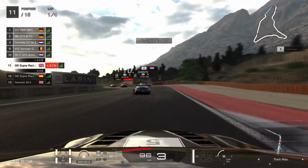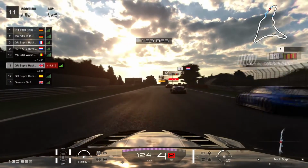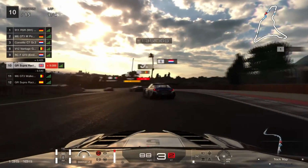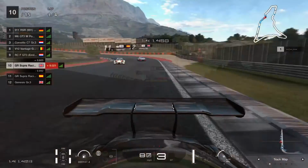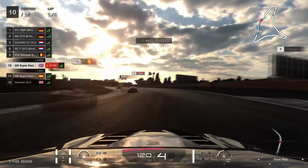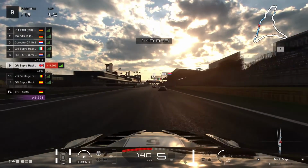He's gone, and we're already up into 11th. He's off as well. It's all over. It's the daily races. And we're at top 10. This is the chicane, the sort of last chicane of the track, and take that nice and easy. I probably took that a little bit too tight. I don't know what happened there. He's gone, so we're already into 9th place.